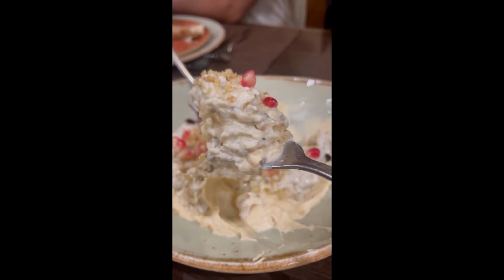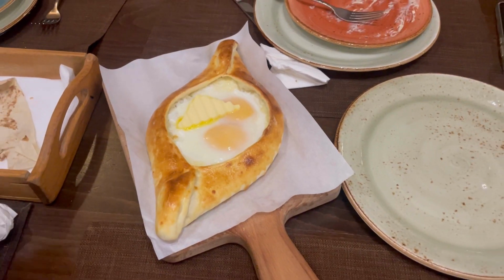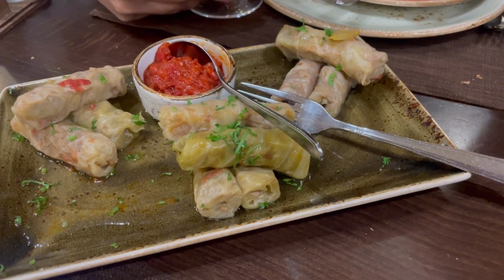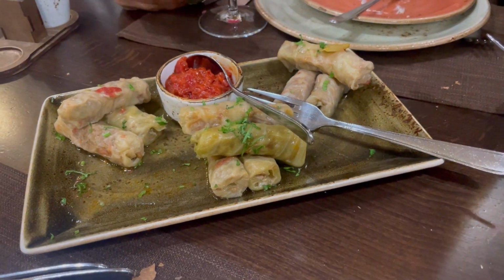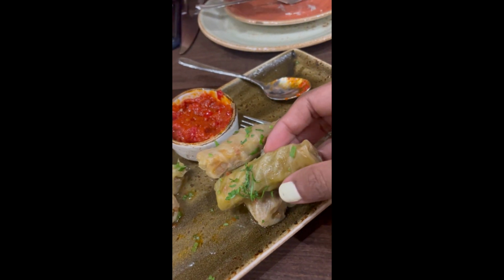The food there is more or less similar to what we get in Georgia or in the UAE. You get baklavas, pilaf, then the vine leaves, they have something called dolma, you get that. Then khinkali, then khachapuri. All those things are what you get in Armenia.